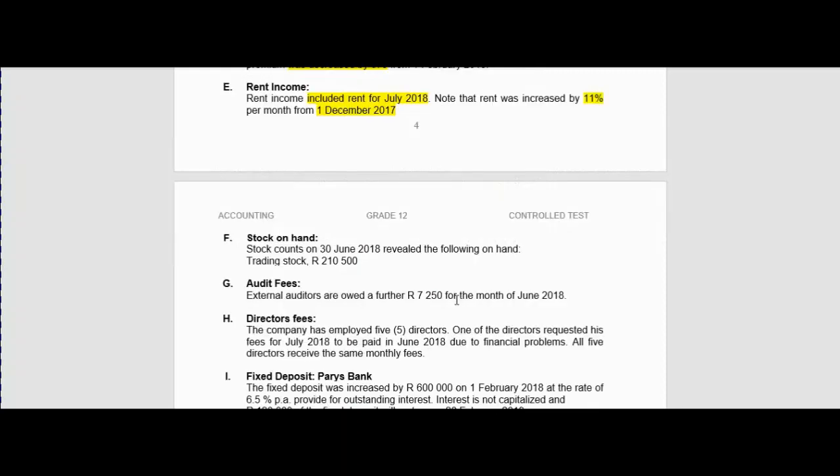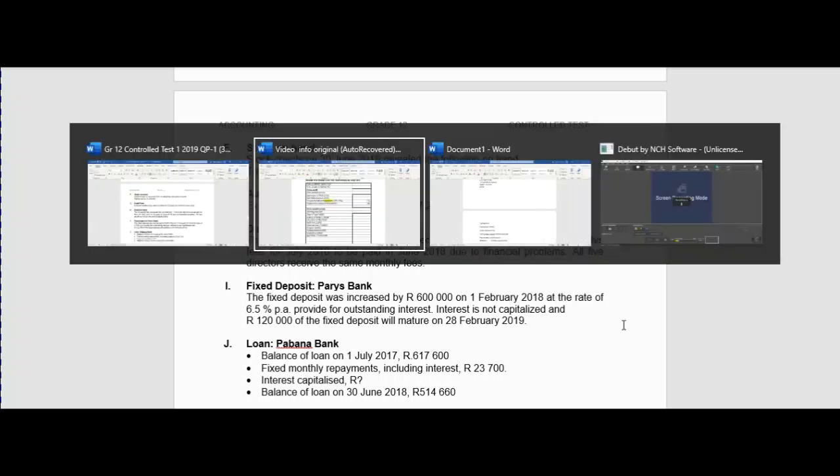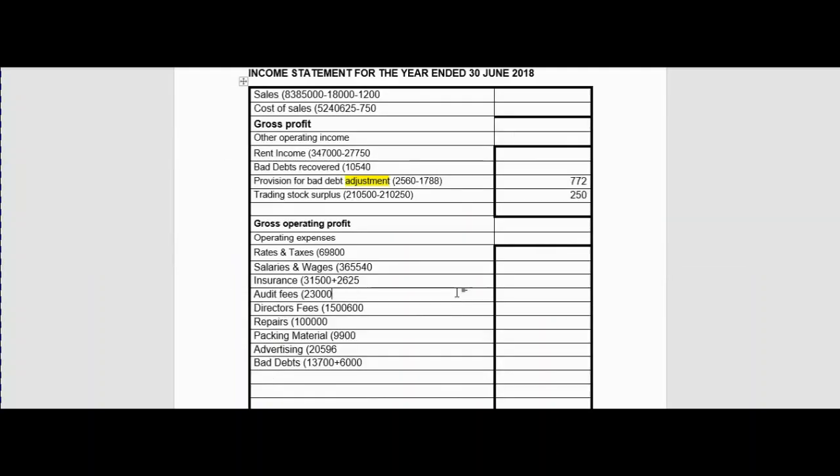Now we can look at G. Audit fees, easy one, nothing to calculate. They tell us that external auditors are owed a further 7,250. If we still owe, we must simply add it. So we're going to add the 7,250 to the audit fees. So go to audit fees and simply add 7,250.